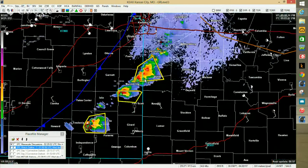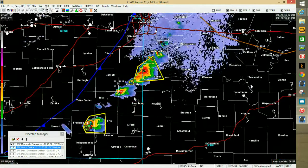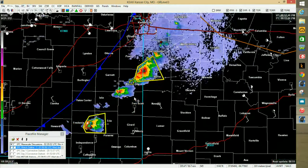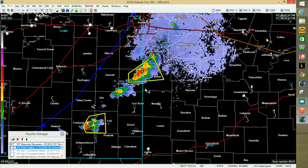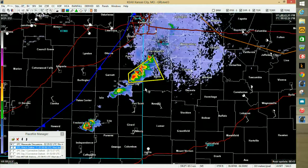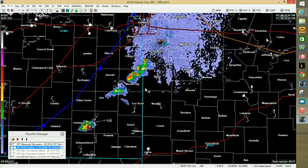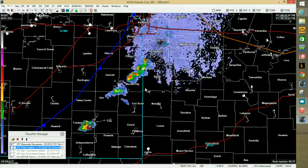And again, this is kind of what we're expecting tomorrow. We don't have multiple storms out there, but we do have storms. We have 3 major storms that we're watching. This is kind of what we're expecting for tomorrow. These big storms develop, they intensify rapidly, and can put a tornado down at any time.